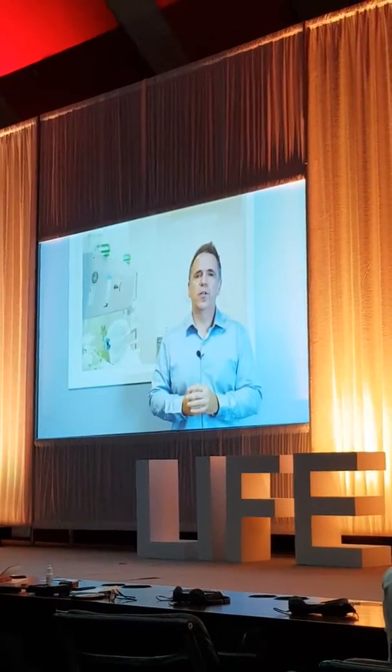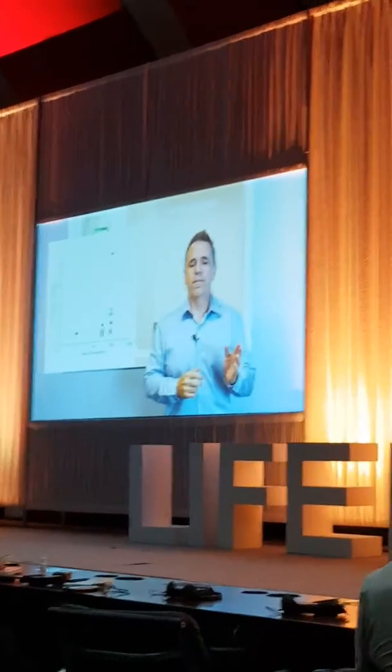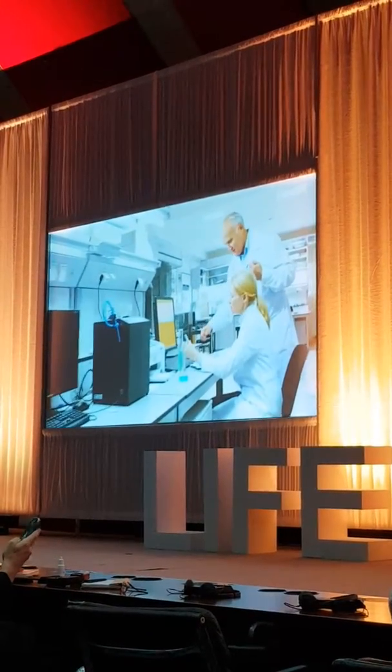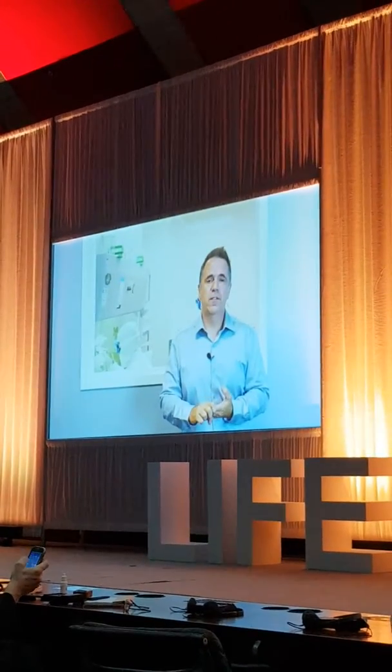What was the experiment? The experiment basically was individuals took capsules, and for up to 90 days they took these capsules, and at specific time points we measured telomerase activity. Now what's the difference between telomere length and telomerase activity?